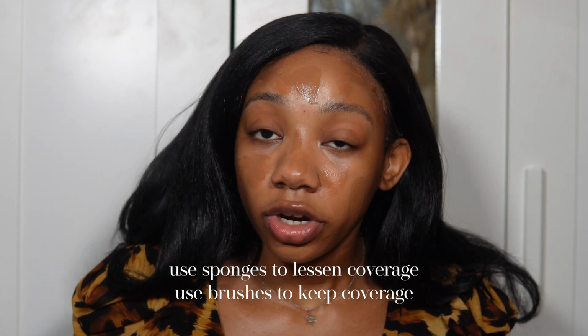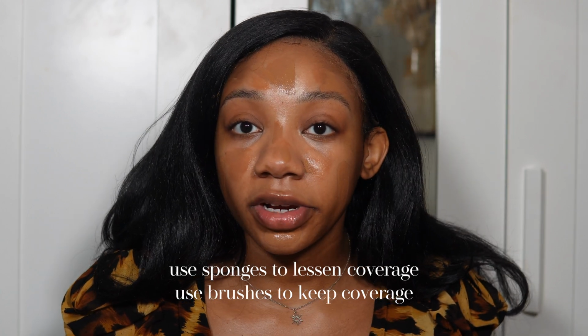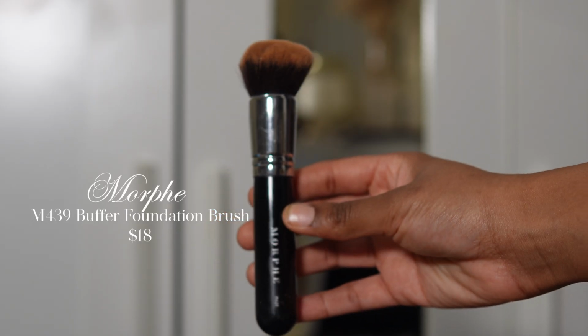And when it comes to blending this out, you can use a sponge if you want to lighten up on the coverage, or you can use a brush if you want to keep your coverage and blend it out that way. I tend to be a brush girly regardless of the product that I'm using. I like using a dense foundation brush. This is the Morphe M39 brush. So dense that it's not lifting up product, and it's keeping product exactly where I want it placed instead of sweeping it around the skin.